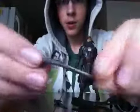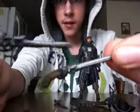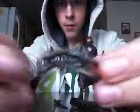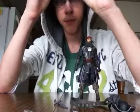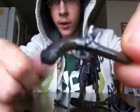He has 2 long-barreled pistols. They're like the exact same pistols, very generic flintlocks, nothing really special about these. Nice metal end pieces. One of them is actually better looking than the other. You can clearly see which one I was talking about. And then he gets this nice, thicker, regular flintlock pistol.